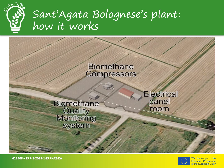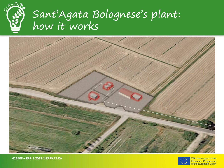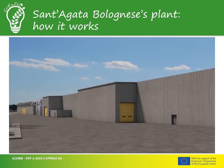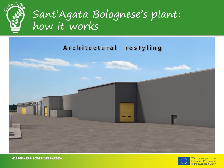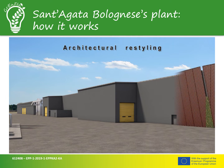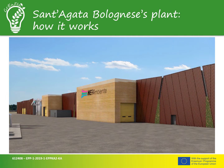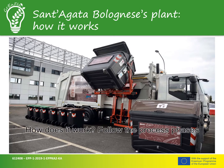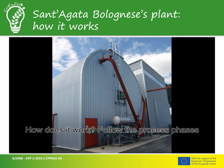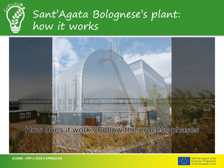In a closed area, we built the compressors and the biomethane quality monitoring system, as well as an electrical panel room. From here, we are connected to the grid. To complete the works, we set up an architectural restyling of the old facility. Now we can see how the plant works, following the process phases.